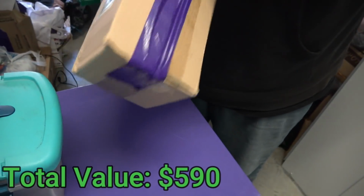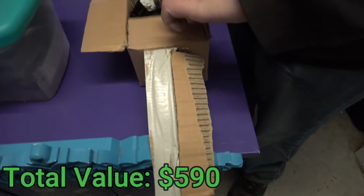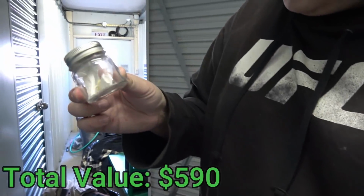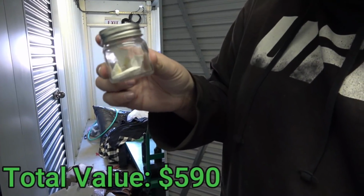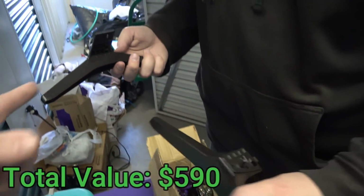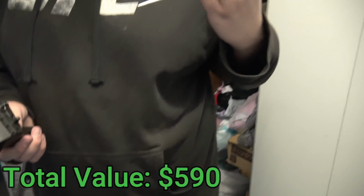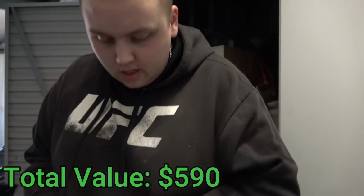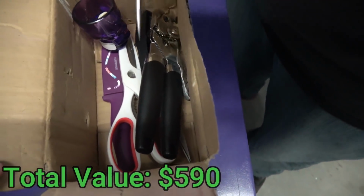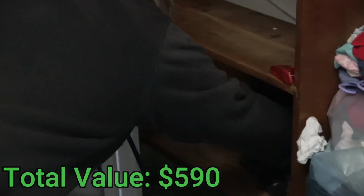What do you think's in this one? Random. I don't know what that is in there. No idea. Looks like chalk. Hey, maybe this will fit the TV we just found. Maybe. Looks like a pick. And a can opener. And a couple of knives and scissors. Anything else on the shelf? Ooh, what's that?